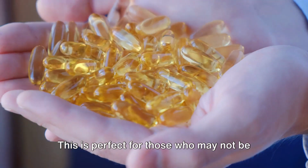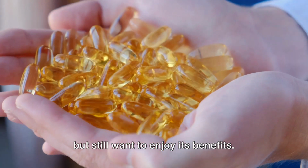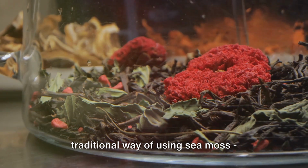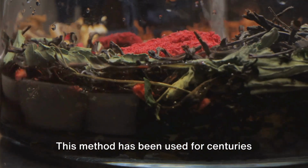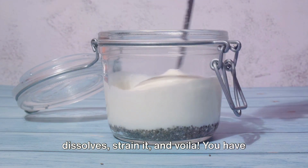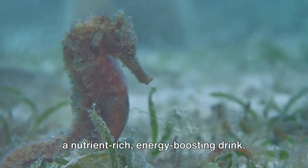This is perfect for those who may not be keen on the taste or texture of sea moss but still want to enjoy its benefits. But let's not forget about the traditional way of using sea moss, boiling it to make a drink. This method has been used for centuries in many cultures. You simply boil the sea moss until it dissolves, strain it, and voila! You have a nutrient-rich, energy-boosting drink.